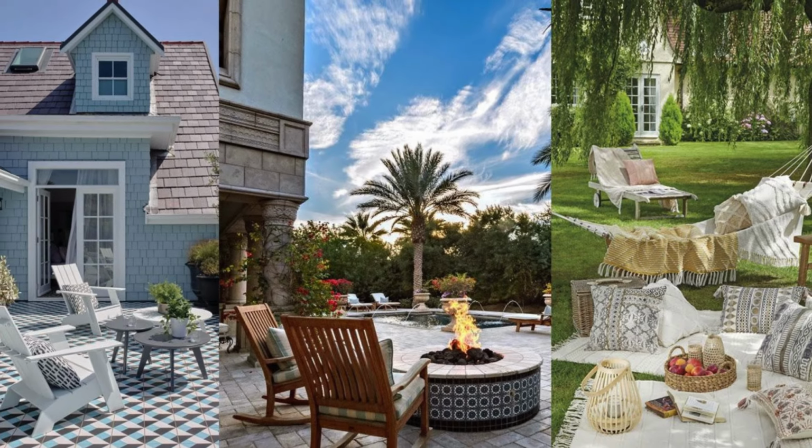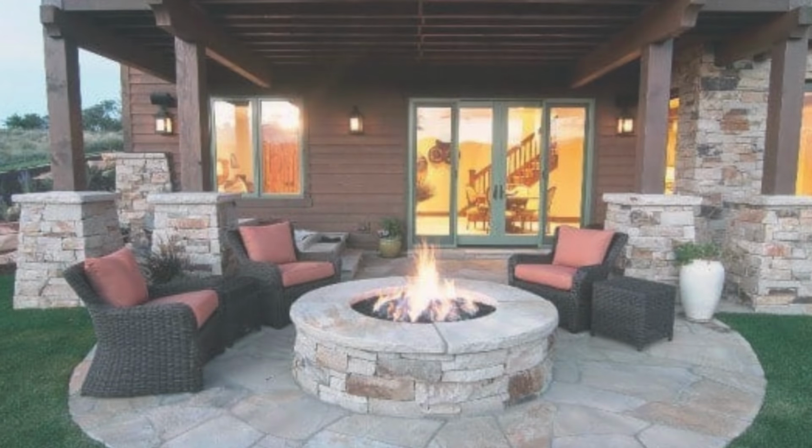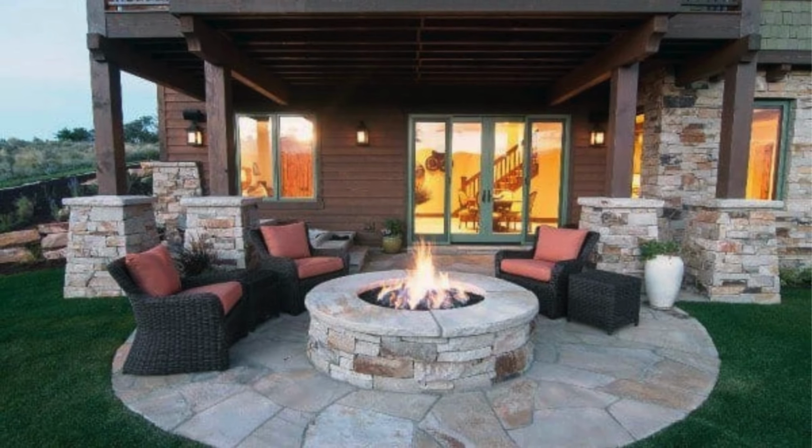And there you have it, 30 beautiful backyard oasis design ideas for 2025. From garden patio ideas and landscape and design tips to creative home garden ideas, we hope this inspired you to start planning your own outdoor retreat.